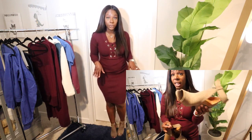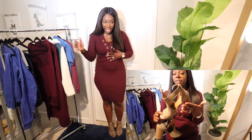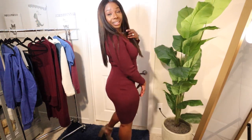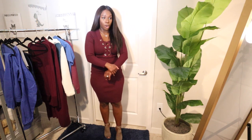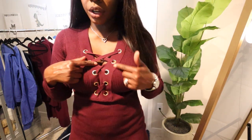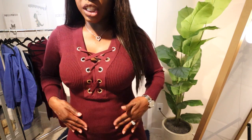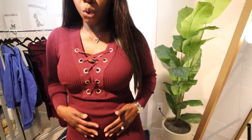It is comfortable, and I'm pairing it with the same booties that I had on in the last outfit. And girl, come, Walmart, come through. This is so cute. Again, the sleeves come all the way down. I love the gold. I love the crisscross. I have to show you guys. I love the crisscross on this dress. It's very, very cute.